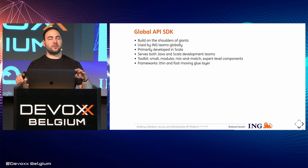And this ensures that everyone is building their applications, to a certain extent at least, in one way. We, as the maintainers of this SDK, develop it primarily in Scala, but it serves both Java and Scala teams, and in fact, in general terms, everyone who's running on the JVM. And it consists of two parts, namely the toolkit components, which are very small, modular, mix and match, supposed to have the minimal set of dependencies they need, very specific for a specific task. And we also consider them expert level.